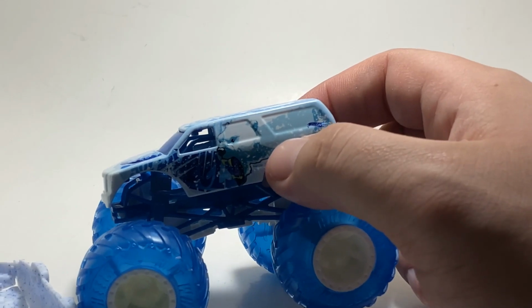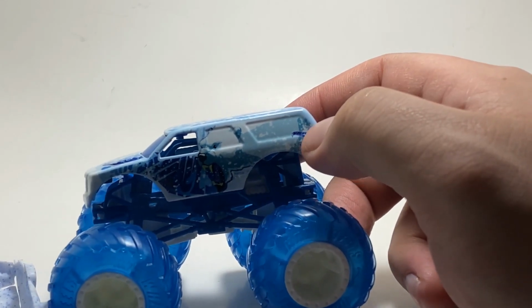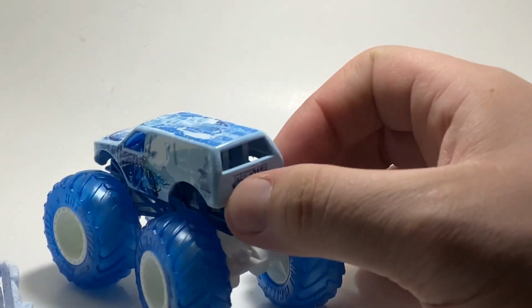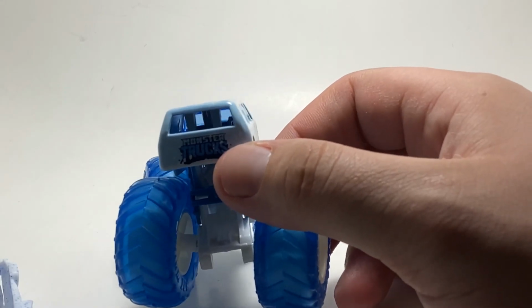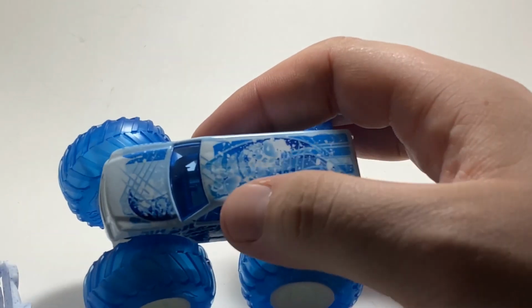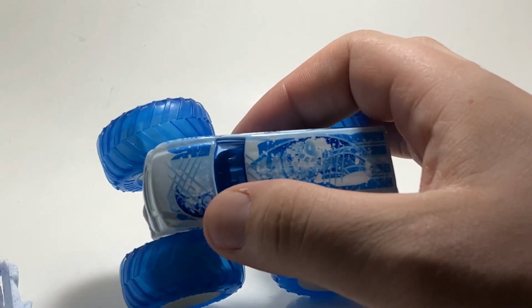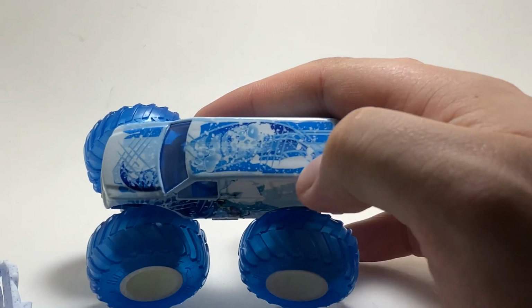It has a blue transparent windshield. You got the polar bear on the side here, looking like it's about to attack. You also have the Hot Wheels logo up here as well, and the Monster Truck Live logo. Then on the back you got the Monster Truck logo, which is basically frozen, which is pretty cool, I have to admit. And on the roof it looks like you have the Hot Wheels logo. And one cool thing I like what they did here is they made it go through the windshield, like the one logo going like that. I like that. You have some snow.